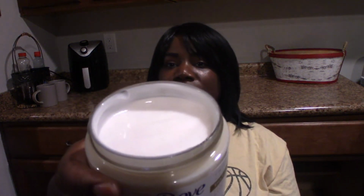Oh, I bet it smells so good. You know it smells so good. Let me see. Yeah, it smells really good. It's basically just a smell of cocoa butter. I can definitely smell the cocoa butter in this. Okay, thank you. Thank you, Dove.